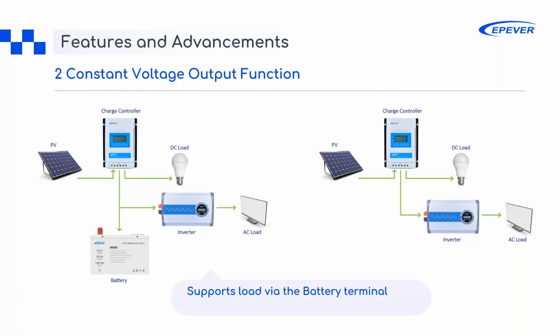What you see here on the left side is a typical charge controller, while on the right side is the G3 series, which is actually powering the load via the PV directly in cases of disconnection, without a need for battery. And of course, there are no voltage overshoots that you would expect from a typical system, which might damage the inverter or other connected loads.